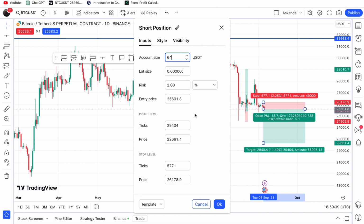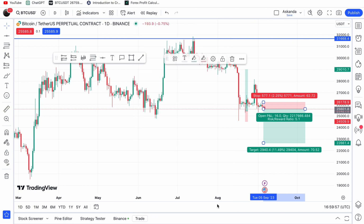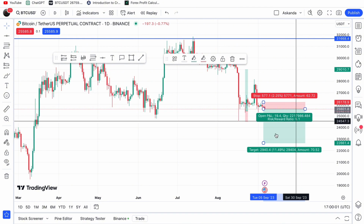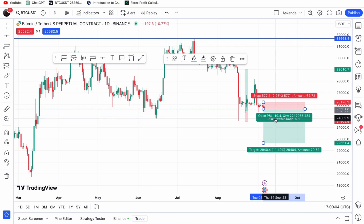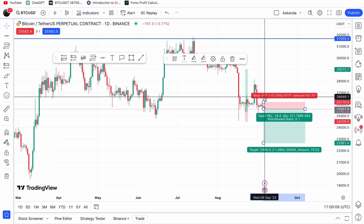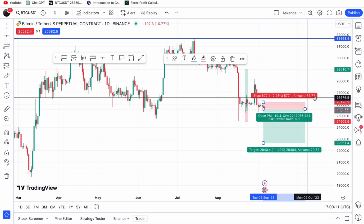I told you guys that I always risk 2%. Then we have our entry to be $25,600. Our take profit price to be 29,000. Our stop loss and take profit are here. Then we just click on confirm. So this is the amount that I'm going to enter into my Binance Futures. My stop loss is around 570 points. So Bitcoin 570 points here. Then the amount is 62.